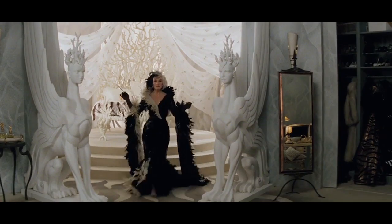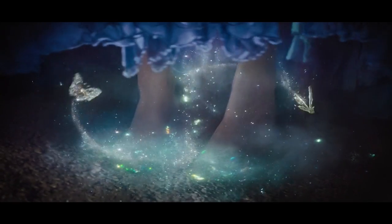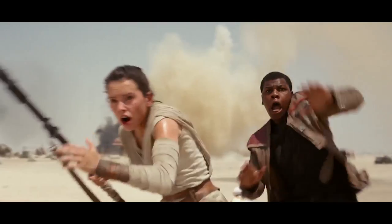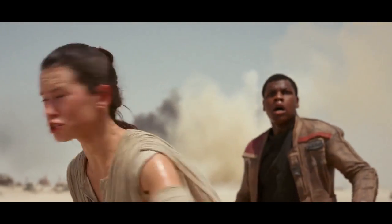In the past years, Disney's been revitalizing its old films and remaking them in live action, so we thought this is the perfect time to talk about the 10 secrets behind popular Disney costumes you may have missed.